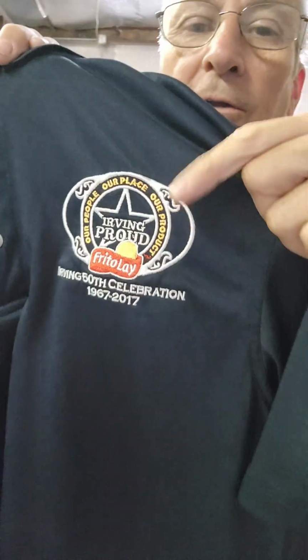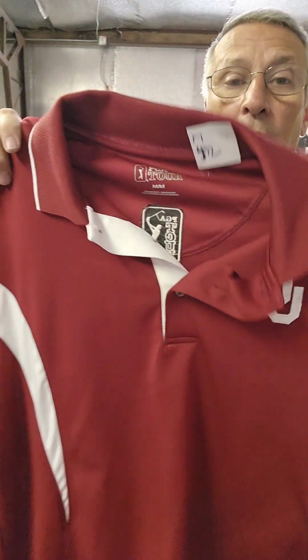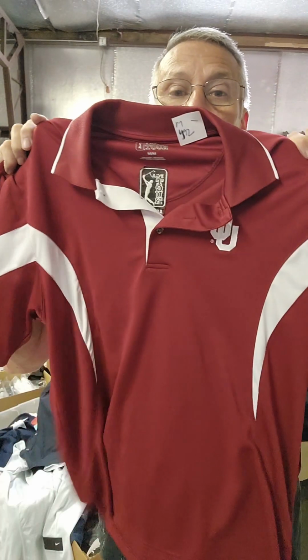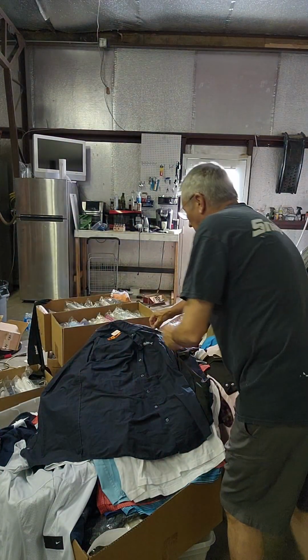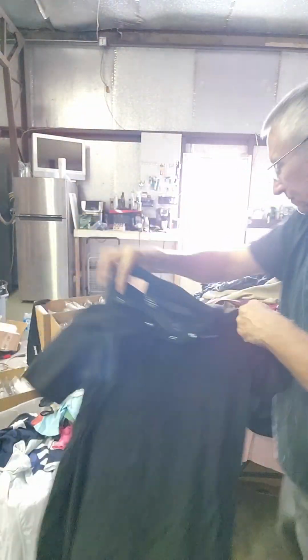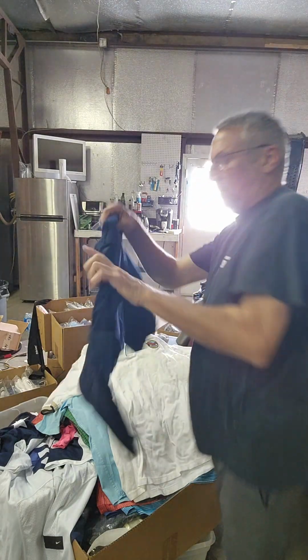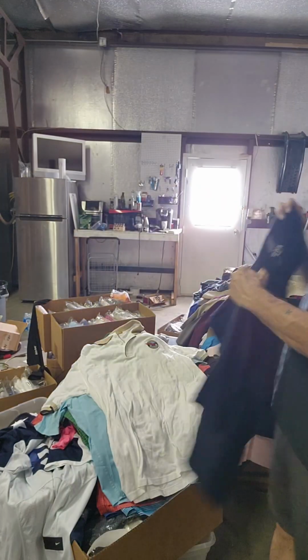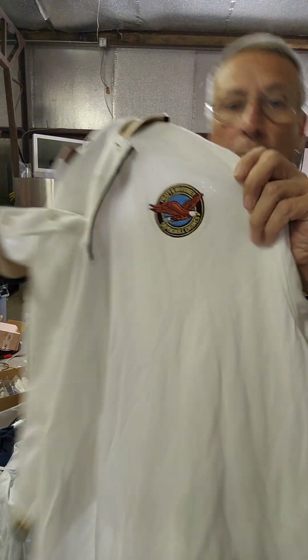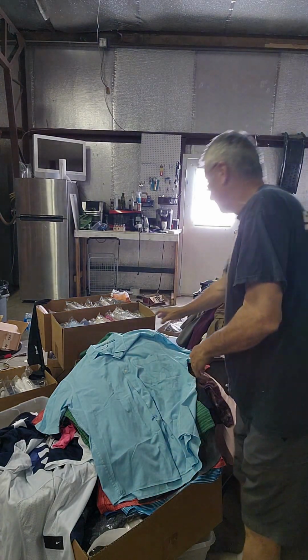All right, Frito-Lay. I like my company logos. This is a Frito-Lay deal. People buy this. There's a lot of employees at Frito-Lay. OU, Oklahoma, and it's a PGA Tour apparel. This ought to be pretty good. Another Frito-Lay shirt. Market Street. This is a grocery chain. I believe it's part of HEB. American Airlines polo here. Thought I would sell good. Pratt & Whitney engines. They make aircraft engines for jets and stuff. Big company, a lot of employees.